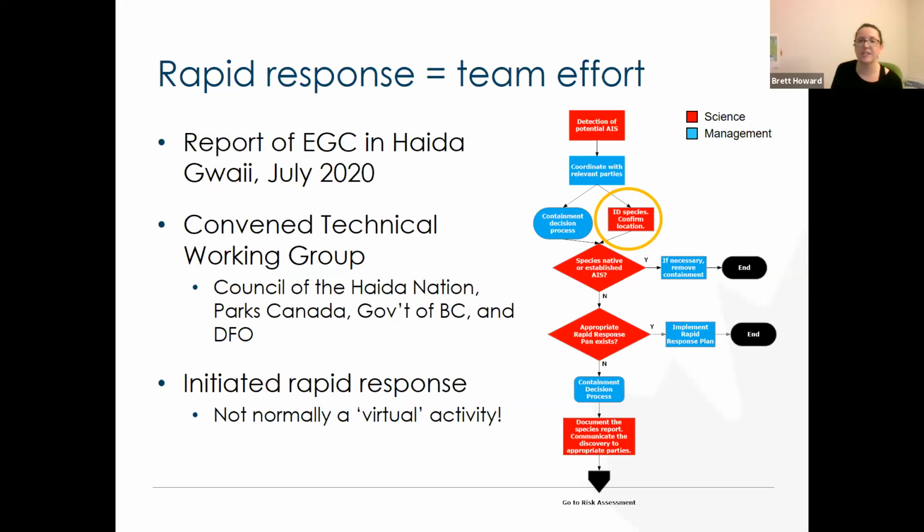I also want to draw attention to what I've got circled there in yellow. As a science role, one of the things we do is identify the species, confirm the species ID. That was easy. And then we have to do something called confirm the location. And that sounds easy, but it's really, really challenging.